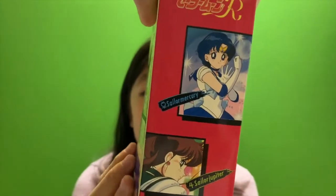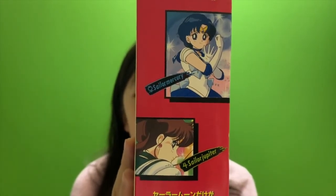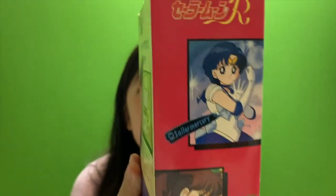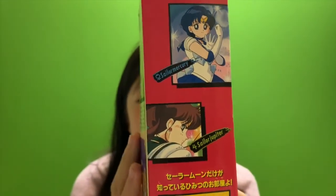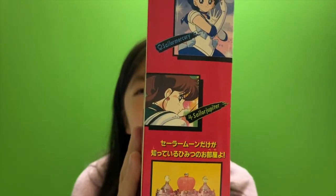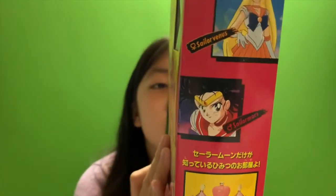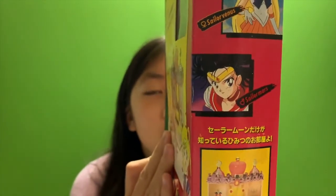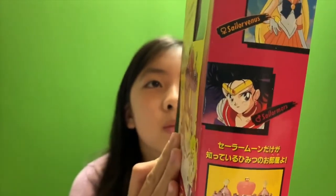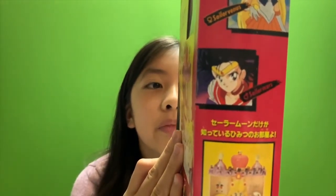And these are some of the characters. Who are they? What's their name? Sailor Jupiter and Sailor Mars. Oh, I think that's Sailor Amy, right? Hey, that's Jupiter. No, this is Sailor Venus and Sailor Mars. Oh, that's right. It's with their Sailor Venus and Sailor Mars on the box there too.